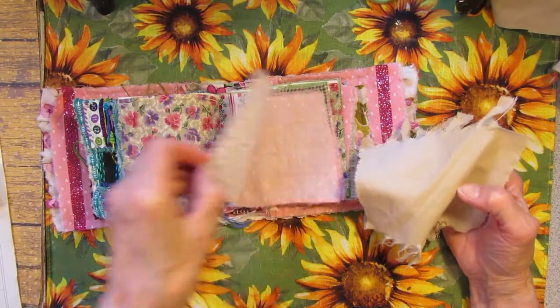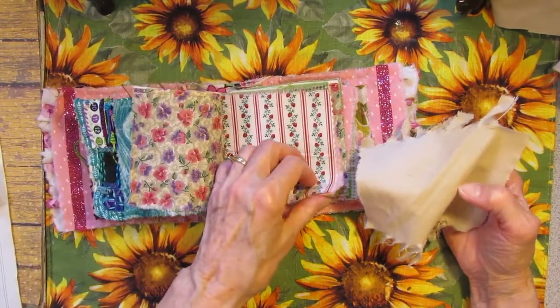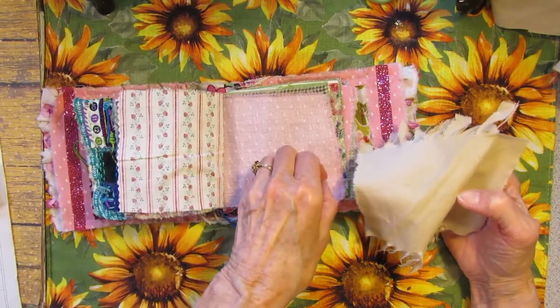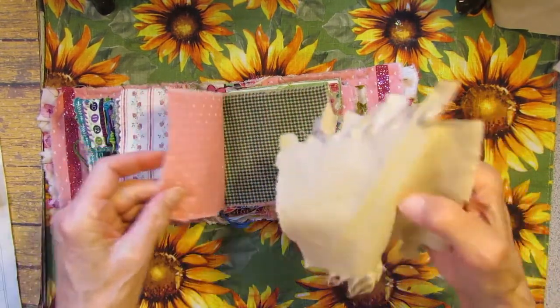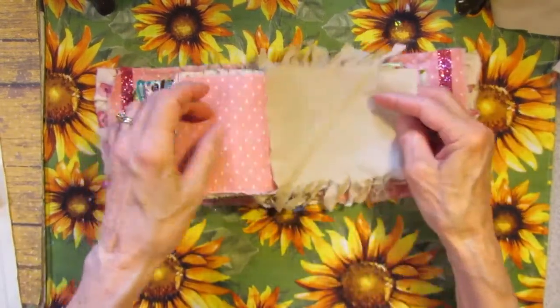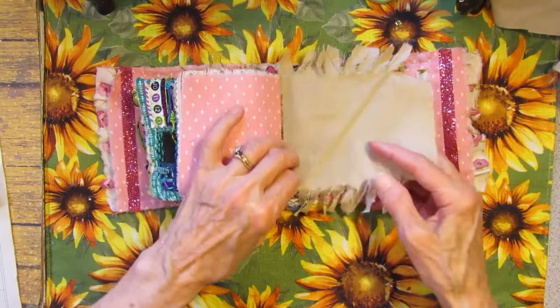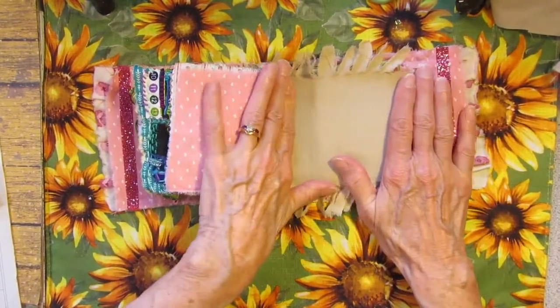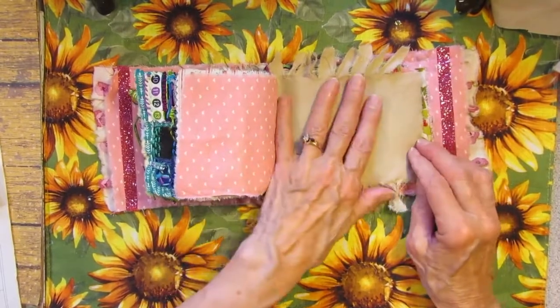Oh, I can back it with something, can't I? How about pink? Let's see. Pink, green. Oh, I kind of like how it looks over the green.